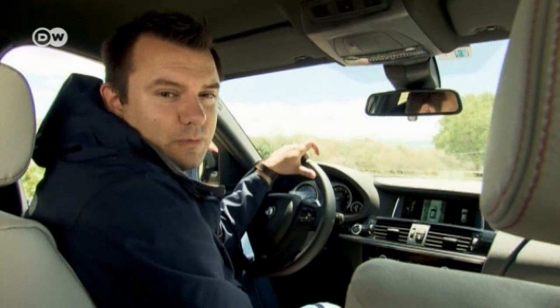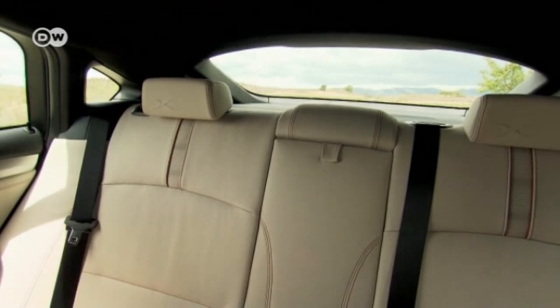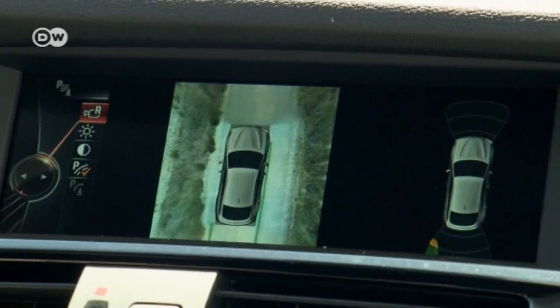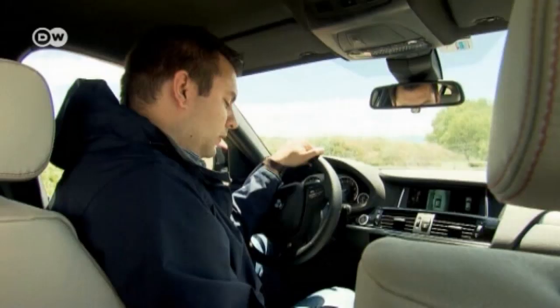But in reverse, the coupe shape does cause problems. Looking through the back window, you see practically nothing. But the car offers two possibilities. In reverse, there's the 360-degree overhead view or a rear-view camera.